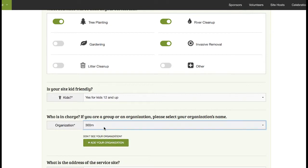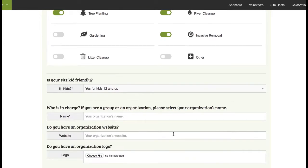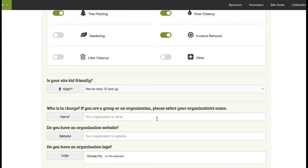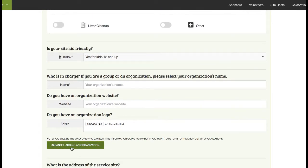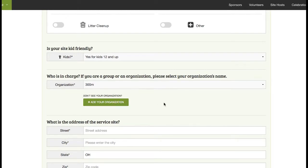And in case I didn't have my organization in that list, I can add it. So if I were to click on the Add Organization, I can put in the name of my organization here. And if I have the website information and their logo, I could upload those, but it's not necessary. But my organization was listed, so I'm going to cancel that, and I'm going to leave it at 300M.